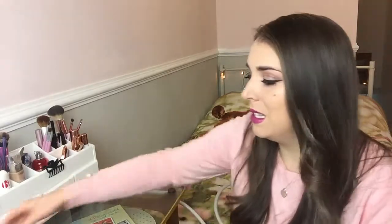Next thing, candles. Candles don't cost a lot of money. They make the room look so cosy and so nice, and you can get scented ones as well. So you could get some that smell like vanilla if you like the smell of vanilla, or coconut, and just make it that sort of sweet scented smell.